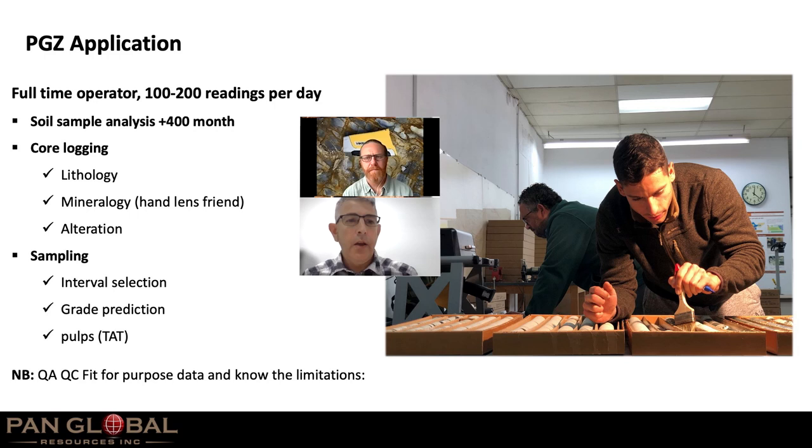We also use it as an assistant with sampling. So it helps us select the interval that we want to send down to the laboratory. It gives us a heads up. If we're working with the pulps, it'll give us a heads up on what the grade prediction is on the material on the samples that have gone off.